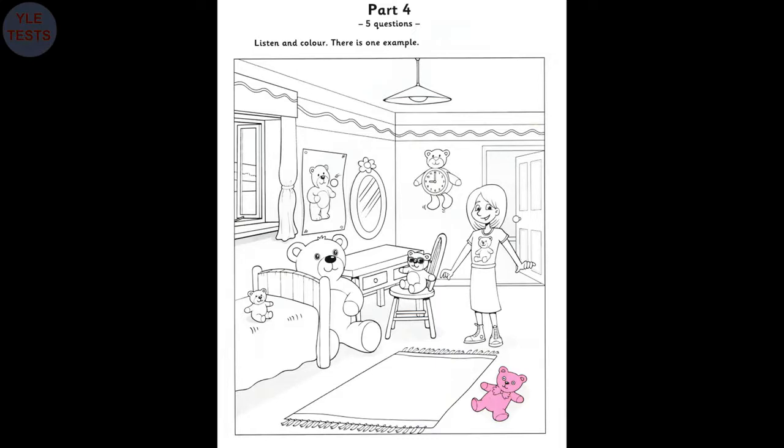Now listen to part four again. 1. Which teddy can I colour now? The one on the poster. It's catching a ball. Yes, do that teddy blue. OK, I'm doing that now. Two. Look at that teddy. It's a clock. Wow. Can I colour that teddy red? OK, that's a good colour. I'd like a teddy with a clock on it. Me too.